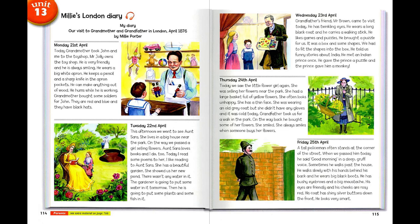He told us funny stories about India. He met an Indian prince once. He gave the prince a puzzle and the prince gave him a monkey.